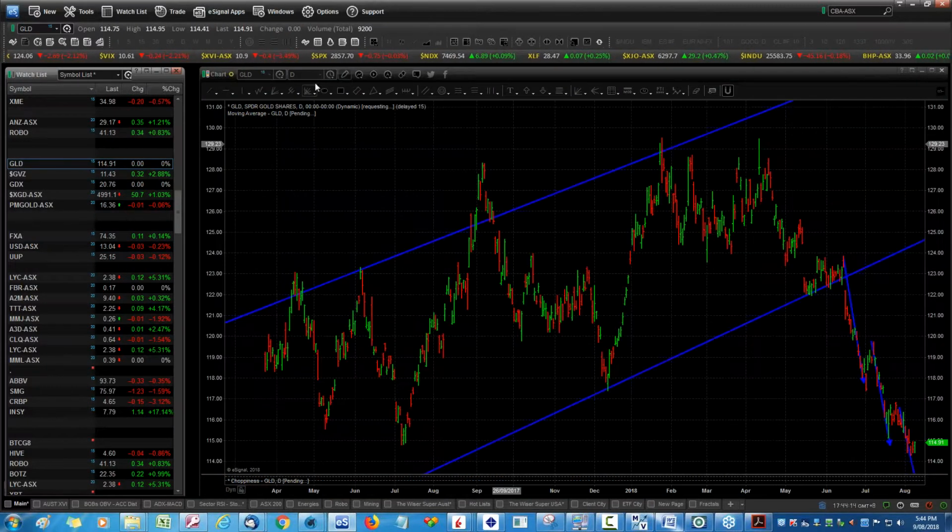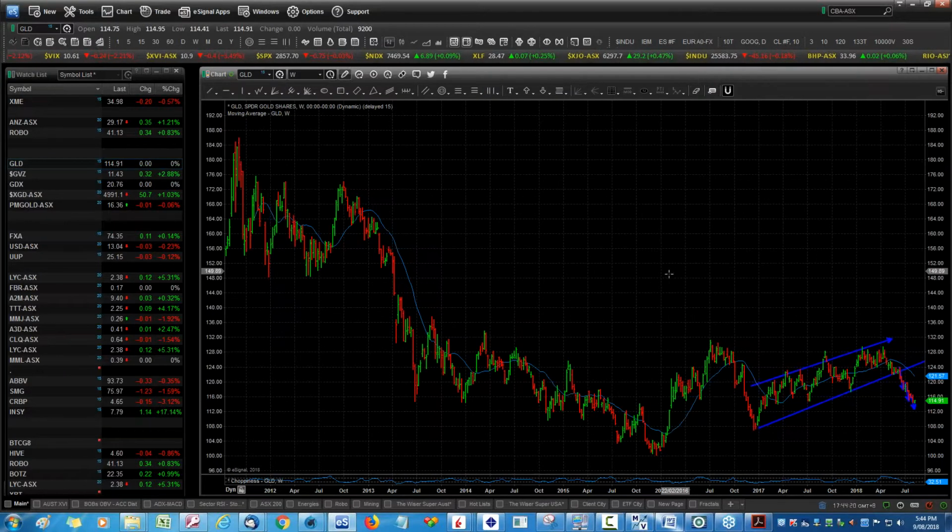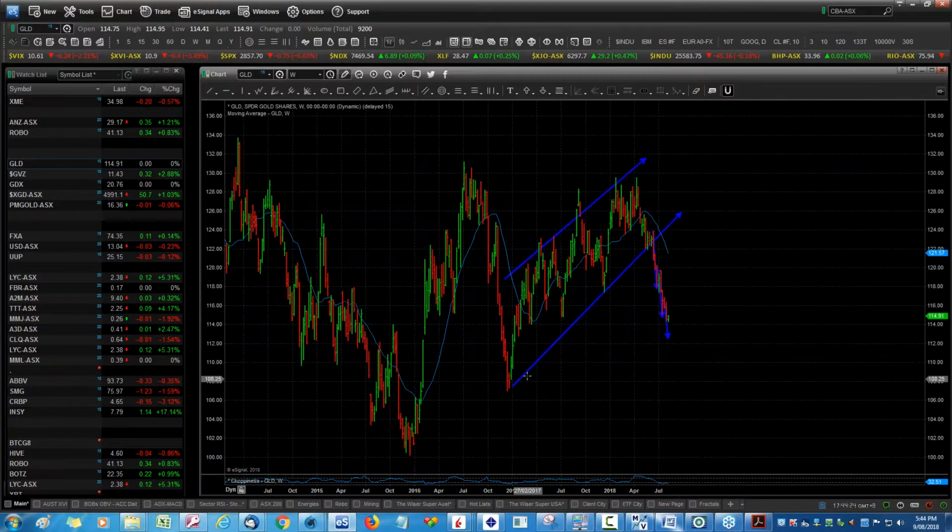Coming across to the gold chart, I'll embed it on the weekly chart out of interest because we've been watching this for days, weeks, months, and years. Alan, sorry, I missed your comment again. I'll pick it up shortly. It's been in this upward channel, and along with the Australian dollar and all other currencies, it has had this break to the downside. So it is a pseudo currency.